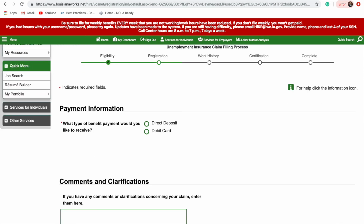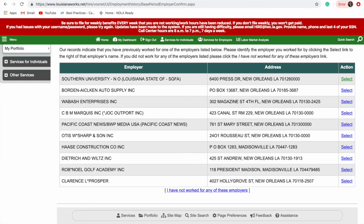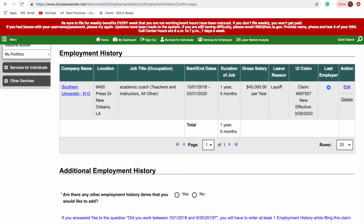In the following section, students will be required to enter payment information. Students should keep in mind if they select a debit card, funds will be delayed. If they select direct deposit, funds will be delivered earlier. There are also associated fees with the debit card. Students will then be asked to provide 24 months of previous employment history. In many cases, your employer may be pre-populated.